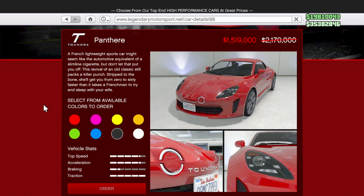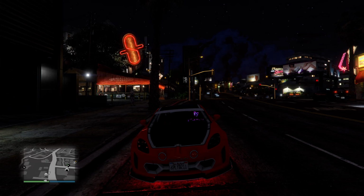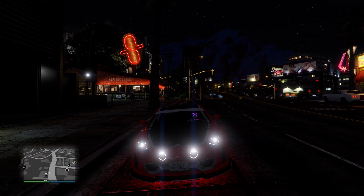Do buy the Tundra Panther. It's currently on a 30% discount, and you can get it for just over $1.5 million. This is a good value for a pretty cool car, but most importantly, it has a ton of great customization options. It may look plain on the website, but once you purchase it, you can make it look absolutely insane. It's certainly a fine car as it is, but if you like customizing things, this is a vehicle for you. And it might seem small, but having these circular lights in the front are one of my favorite aspects about this vehicle.